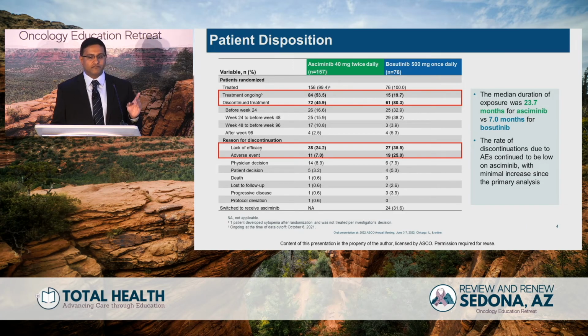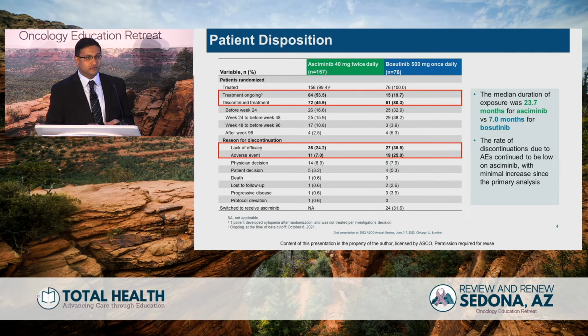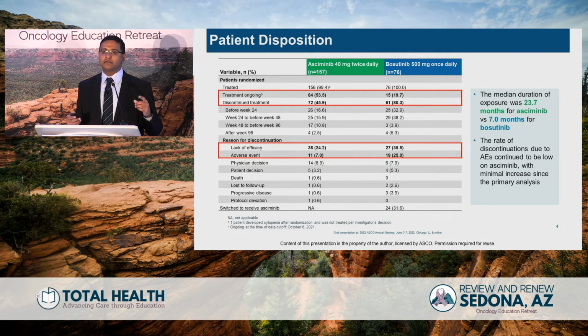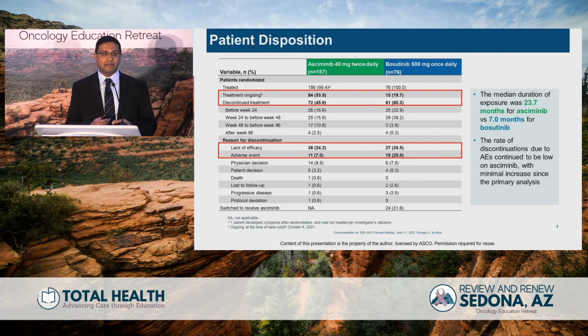Okay, so 50% of patients on the asciminib arm had continued ongoing treatment with asciminib, whereas only 20% on the bosutinib arm. So as you look at the data in terms of the major molecular response, the duration of response, keep in mind that those patients on the bosutinib arm actually had less treatment because of the intolerance, because of the toxicities, because of coming off treatment, and therefore that could have contributed to the lack of efficacy, not necessarily to the TKI alone.